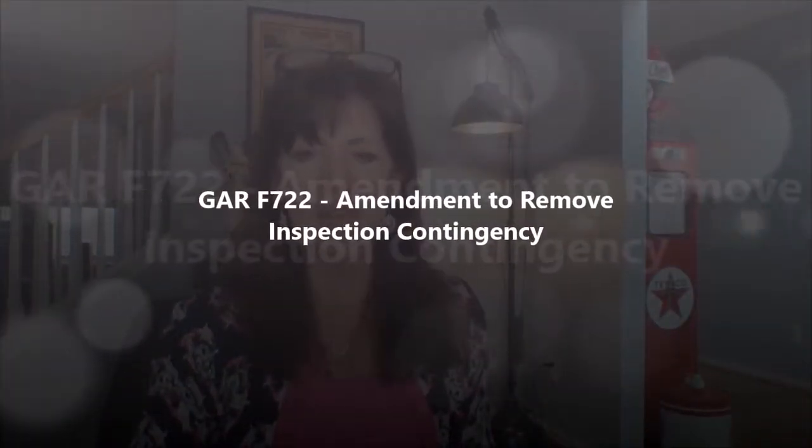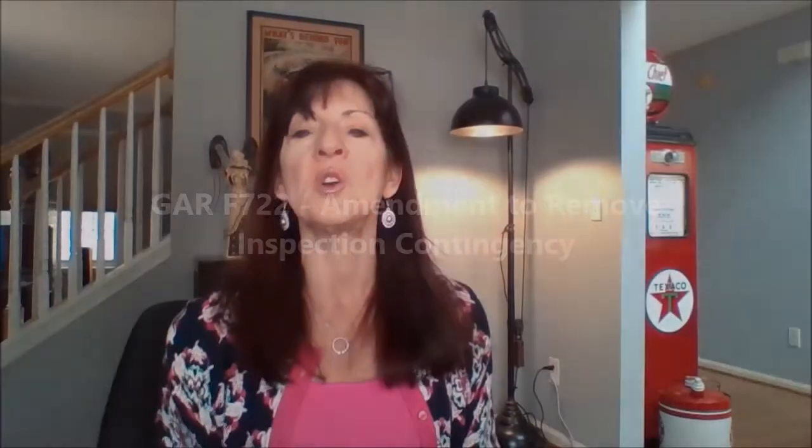So this is GAR form F722, amendment to remove inspection contingency. And again, it has a reminder to you guys, this is not to be used with a contract with a due diligence period. This is a completely separate issue. And you reference the date, the properties, and the binding agreement date. And basically it says, pursuant to the terms of the agreement, the buyer or an inspector of buyer's choice has made a diligent, prudent, and competent inspection of the property, and therefore, and in consideration of the sum of $10, we've addressed that in another video, and other valuable considerations paid to each other, the receipt and sufficiency of which are hereby acknowledged. The parties agree to modify and amend the agreement as follows.